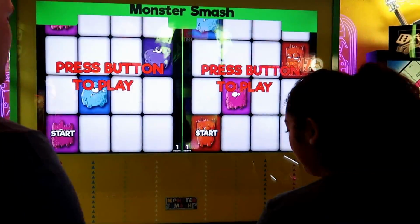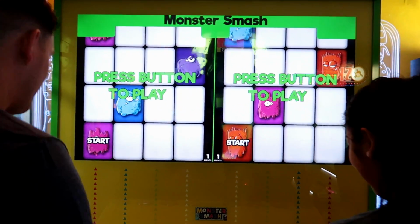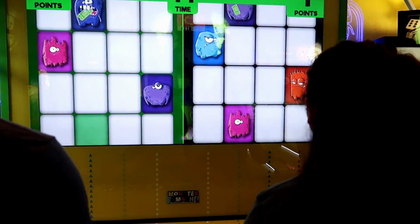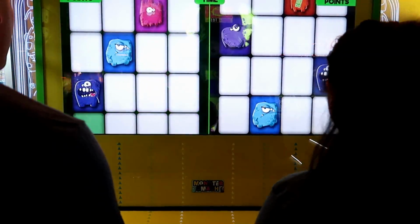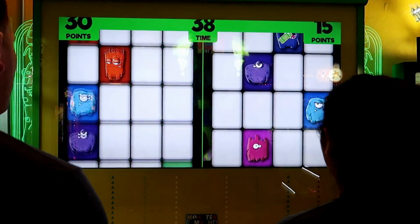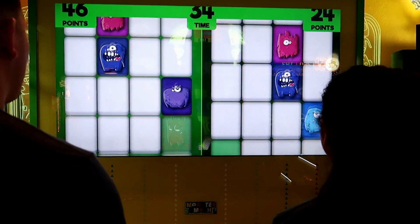That was awesome. Angel's going to go against Izzy B. Give us a countdown. Yes, okay. Ready, set, go! So they're playing Monster Smash. And it's kind of like piano keys, but just a little bit different. And monsters. Uh-oh, keep going, guys.